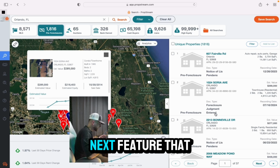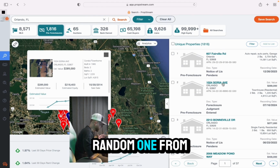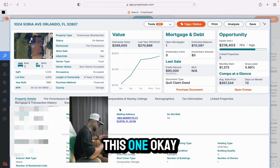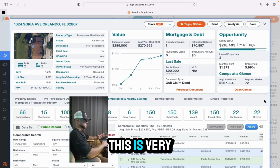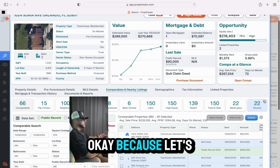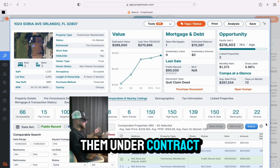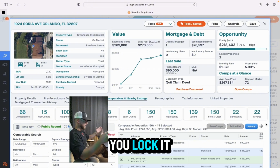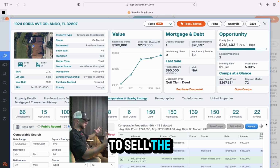The next feature that we love on PropStream, and we're just going to pick a random one from these pre-foreclosures. Let's just do this one. Okay, comparables and nearby listings. This is very, very valuable. Okay, because let's say you talk to this seller and you get them under contract for a good price. Okay, you lock it up, you use the contract in the Discord, and you send it to them via DocuSign. They sign it. Now you have to sell the property.